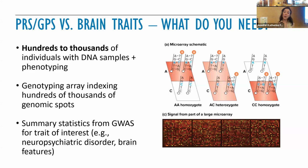So that means you have a pretty well powered, single metric that you're now testing against your imaging metrics or other metrics. And again, genotyping chips where you can create those polygenic scores are fairly cheap. There's also a lot of publicly available data that has that. And because it's been around longer, there's more documentation on pipelines and increasingly more tools to make it easier to compute these polygenic scores.